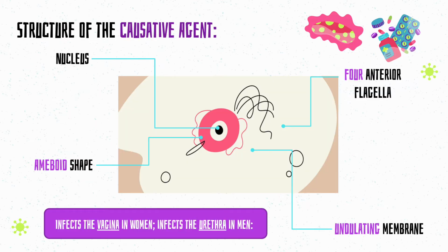When I was researching trichomoniasis, I came across this figure, and I thought it easily described the structure of the organism. We have a single-celled protozoan that has a nucleus in the middle, and it is amoeboid shaped when it is attached to cells. It is usually oval shaped when it's just in culture.